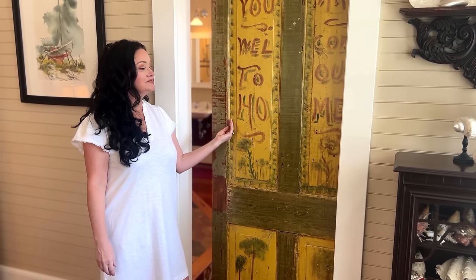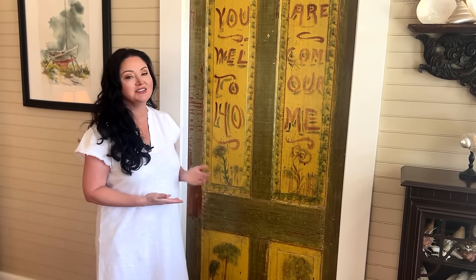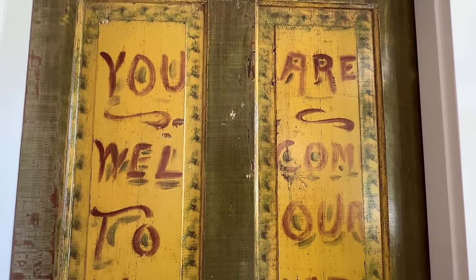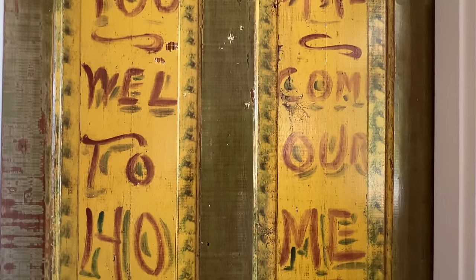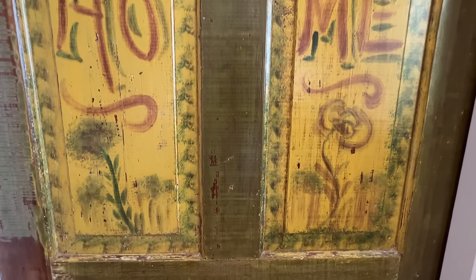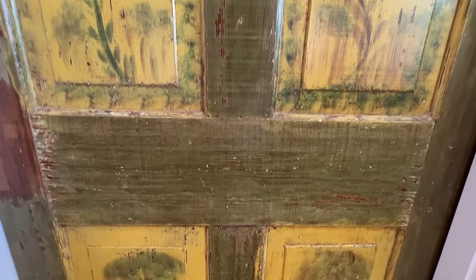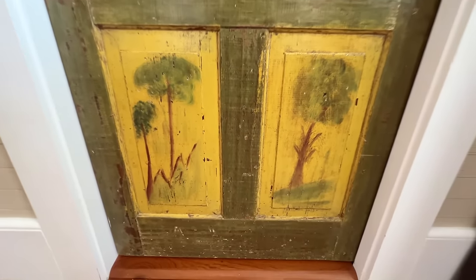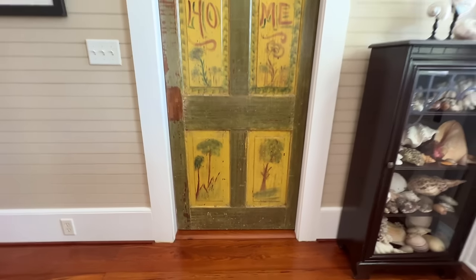Look at this door. Now, you're gonna look at this door and think, oh, look, someone recently painted the door. It's charming, but it is also probably close to 200 years old. This door was found in a salvage yard in Pensacola, Florida, and it had about 15 coats of paint on it. When the current owners of this home brought the door home, they started to strip away the coats of paint, and underneath was this.